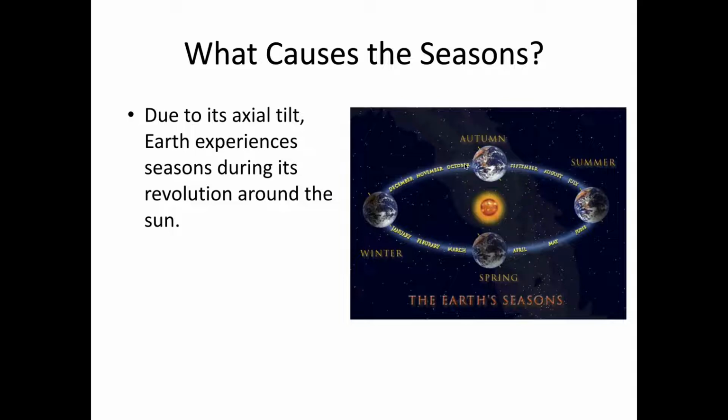And then as we progress further along the revolution or the orbit, we get into December, January, and February. In this area here, we see that there is not a lot of light being sent to that location or that area. And it indicates that we're now in the season of winter. And then it starts all over again, spring, summer, autumn, and then winter. And it keeps on going.